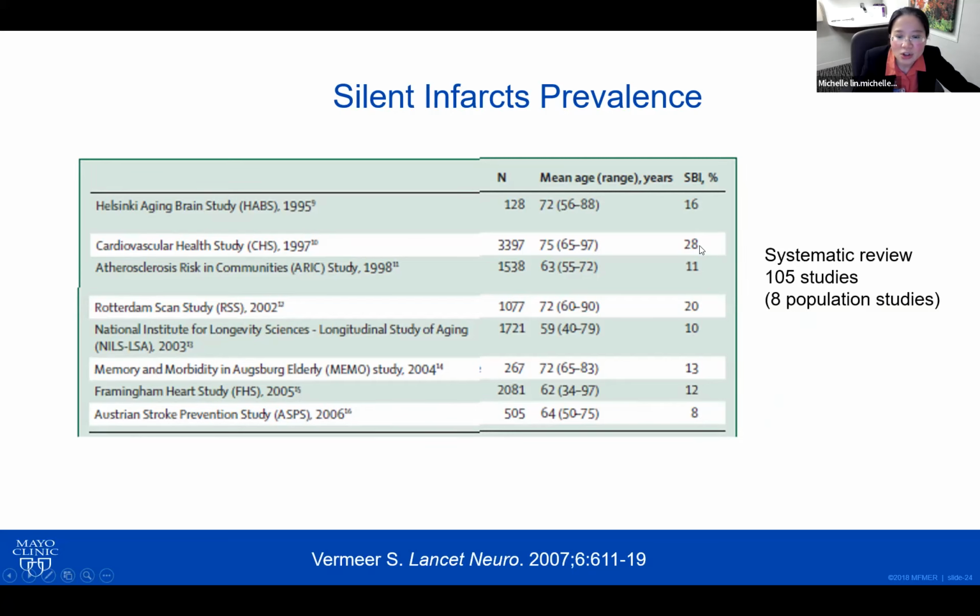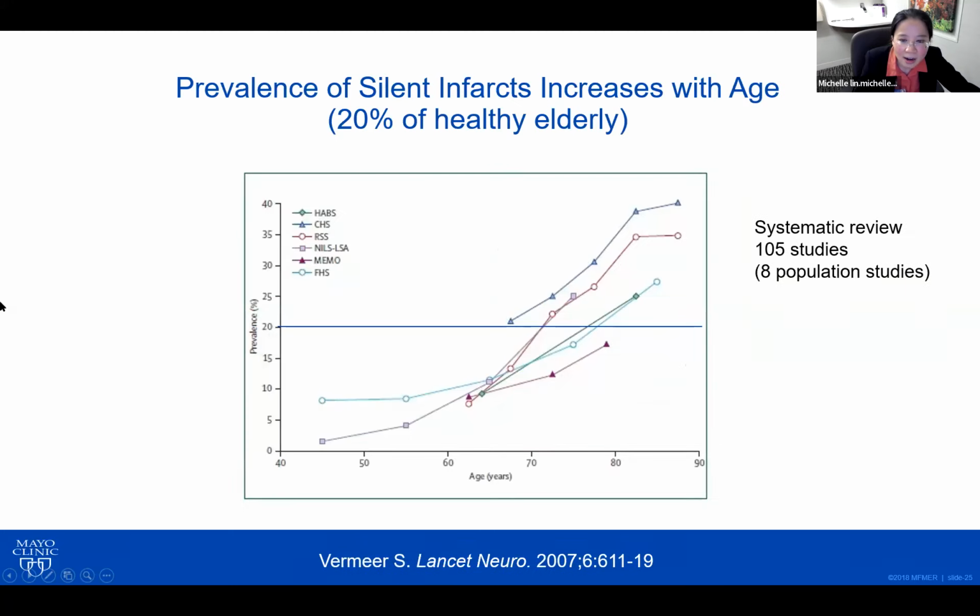So I want to bring your attention that the mean age in the study with the lowest prevalence is 64, and in the study with the highest prevalence, the Cardiovascular Health Study, it is 75. So age plays an important role in silent infarcts. And this is a graphical description of how the prevalence of silent infarcts increases with age, and 20% is the number that is commonly quoted, just in healthy elderly, defined as age 70.